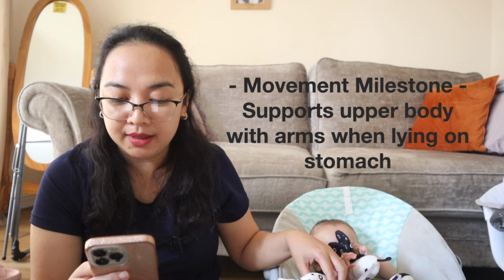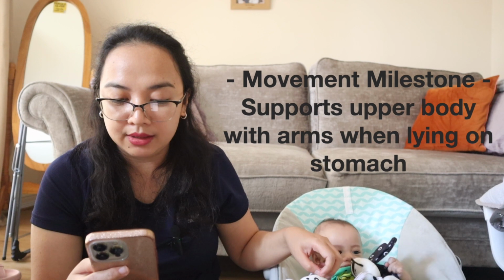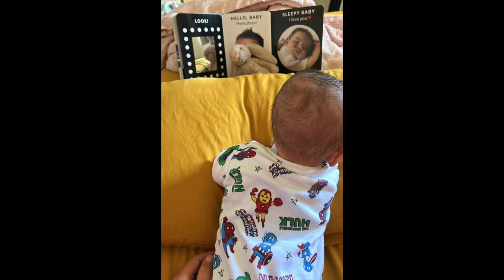Okay, the second one is supports upper body with arms when lying on stomach. Yes, he's able to do it longer now, but in the past he didn't like it. He cries, but for now, yes, he's able to do it.